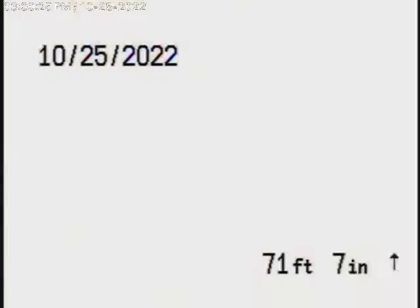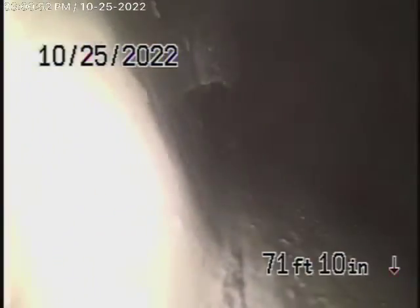Something not right over there. Okay, there we got a better shot. There's the heavy roots there. Yeah, it's very difficult pushing the camera now. It really needs a clean out at the property line. Okay, stop. Forget it. They're going to need a clean out at the property line, and then the line needs to be hydrojetted. Let's bring the camera out. That's it. Okay, there's no other clean outs for us, so we're going to stop the recording over here.